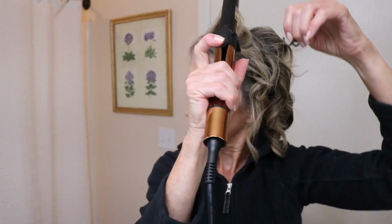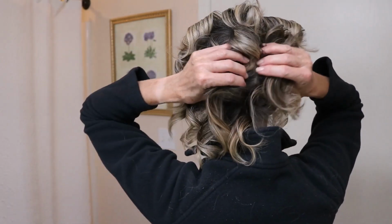For the bangs, I'll usually grab part of the bang, and without using the CIT spray, I'll curl it with the 1-inch iron for just a few seconds. After the last section on the top of my head is curled, I run my fingers through my hair. I don't use a brush on it. Then I use the hair pick to pick it through.